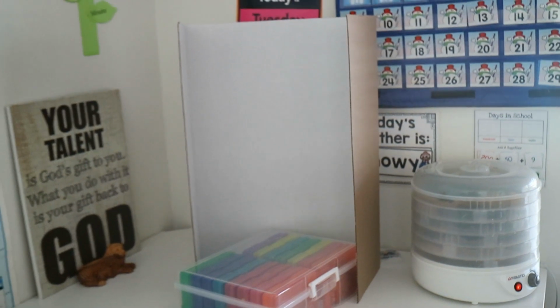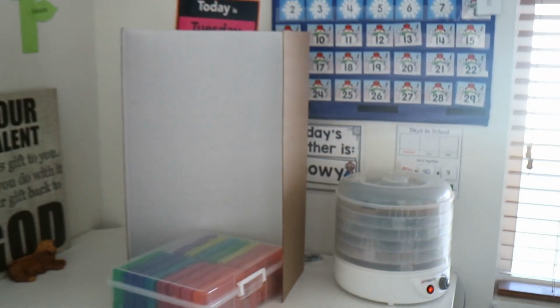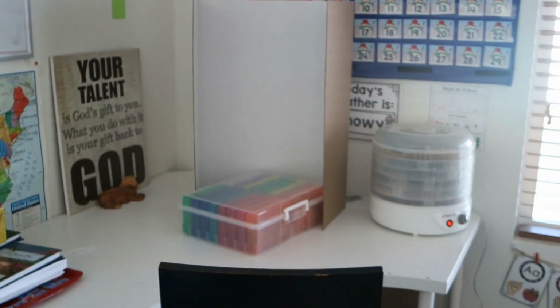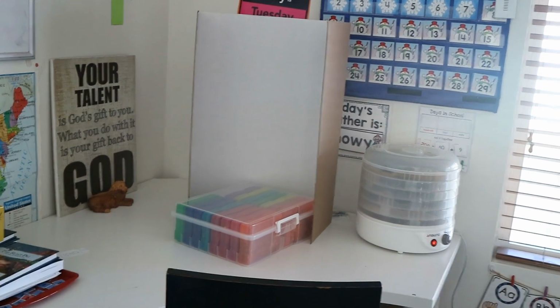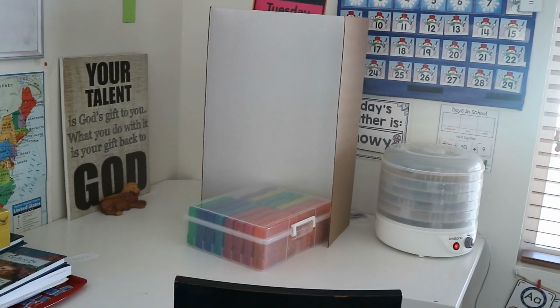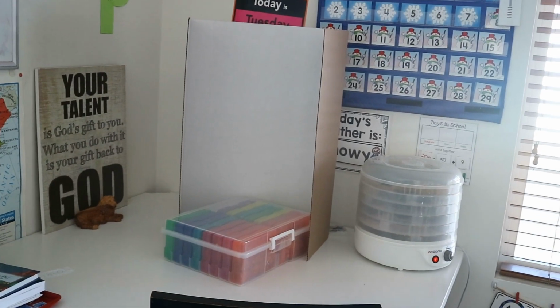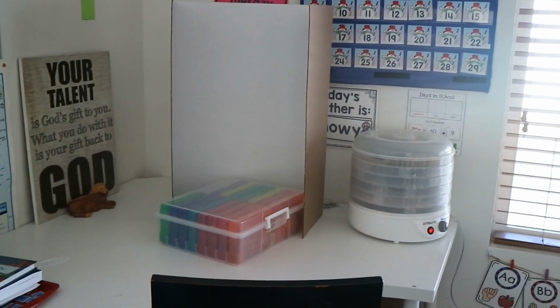Right now, math is the subject that she's finding she needs the most concentration with. And so having this board up blocks out the noise and distractions for her. She's easily distracted by really anything at this age, a butterfly, a bird flying by, anything. And so this presentation board works so that she's not distracted as easily. But that was just a super quick video sharing a couple of our favorite homeschool spaces.